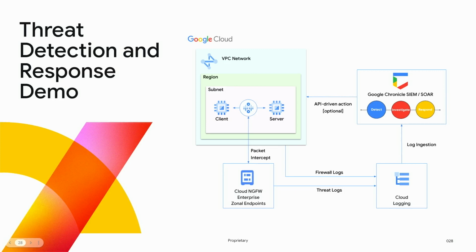In terms of the flow here, we'll have our 2 instances generating some attacks. That traffic will be intercepted, and logs will be generated for the relevant events and populated into Cloud Logging. Chronicle can support native ingestion from those logs in real time. So Chronicle will detect that. Using the built-in parser, it's going to map those fields to Chronicle's unified data model. And then we can create rules that will raise alerts and generate cases. Based on those cases, we can take action and mitigate our attack if that's the action that we need. So now let's take a look at the demo.